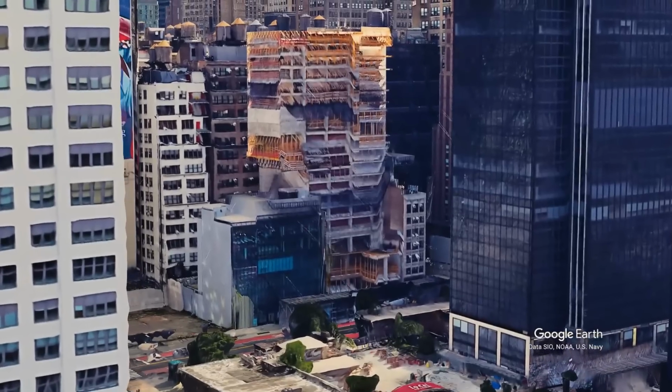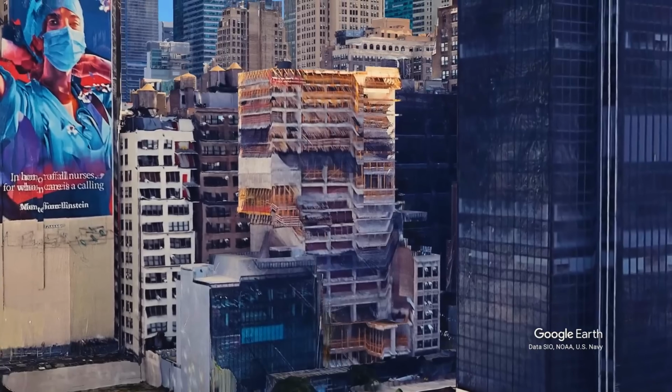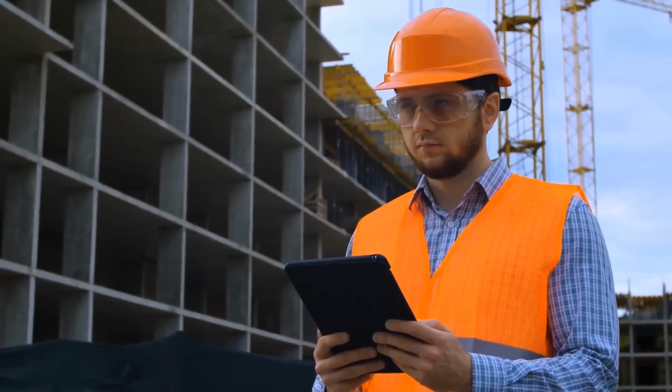Meanwhile, the hotel remains unfinished, and the estimated investment for its completion totals around $106 million. Hey, you want to finish the job?